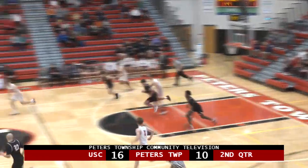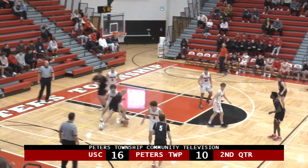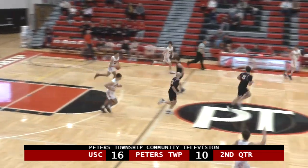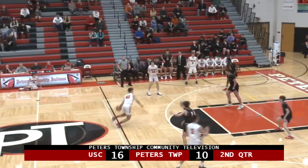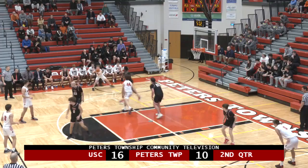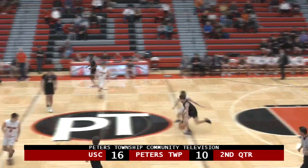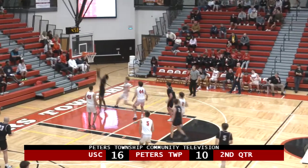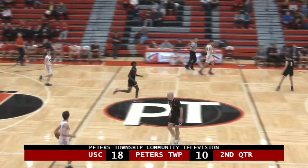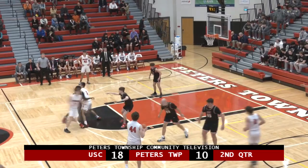Another back tap, another turnover. Up come the Panthers. Good defense. Dunbar clears. Miller for three. No rebounding underneath for the Indians. There's an easy layup. Devin Hall gets on the board. 18-10. 4-0 run for the Panthers coming out into the quarter here.